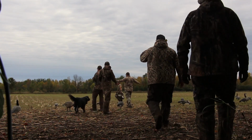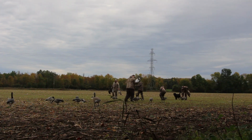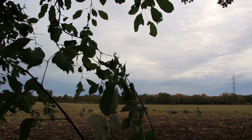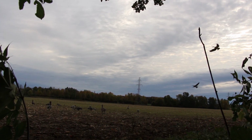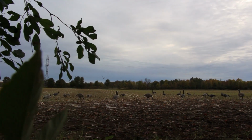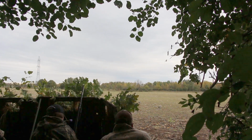After seeing the last flock land to our far left, the guys wanted to reset the decoys. This was a great chance to stretch, as at one point we had a lot of birds around and couldn't move much. Moving the decoys was all it took to put the birds back in front of us again. However, we were not prepared for some of the shots.